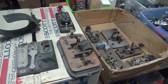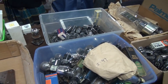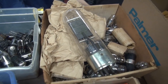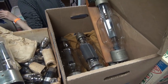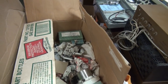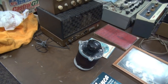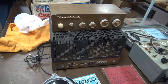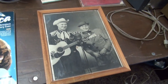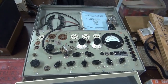Ooh. Some old keys. I opened up the back. Keys and tubes. Talk about tubes. Take a look at these. So you might want to make two trips. It's very accurate. Looks like a Heathkit amp. Matching preamp. There's a couple tube checkers right there. Oh, there's military ones.